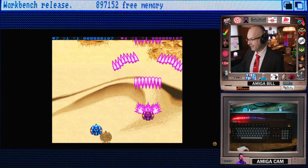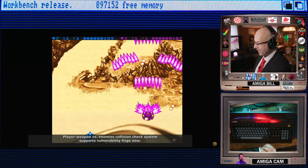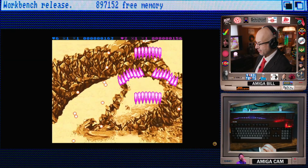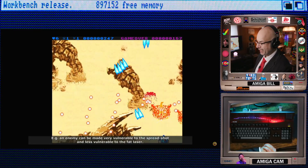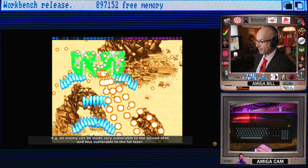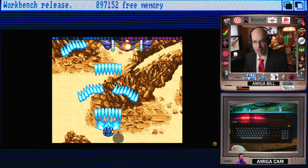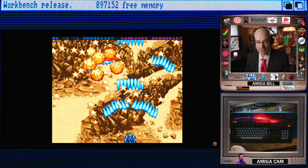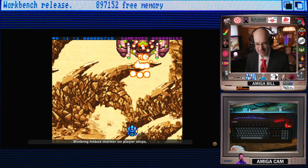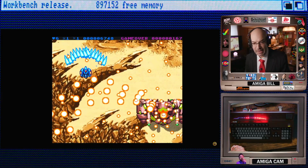Coffee Cup Arcade looks amazing, right? Pumpkins. Player weapon versus enemies collision check system supports vulnerability flags now. Daniel's no joke, man. He's so good. Example, an enemy can be made very vulnerable to the spread shot and less vulnerable to the fast laser. Oh, wow. So you want to use different weapons on different enemies depending on their strengths and weaknesses. That is cool. Thanks, Captain John. Appreciate that. Blinking hitbox. Oh, there's a hitbox marker on some ships. Excellent.